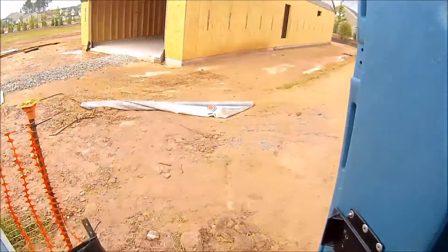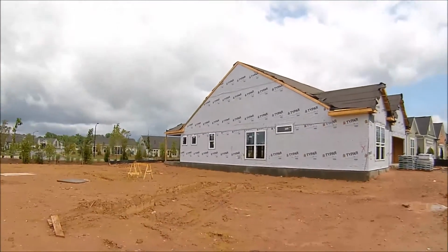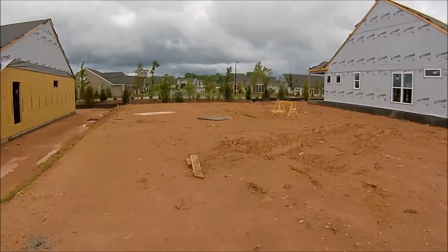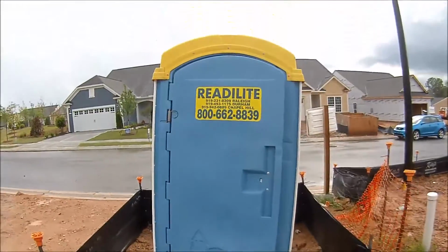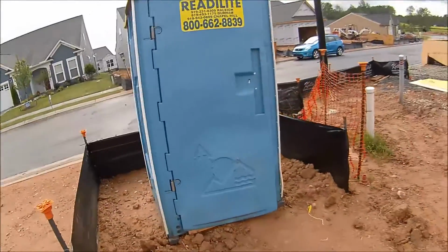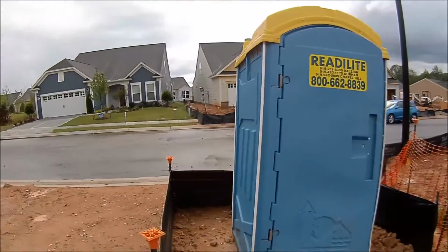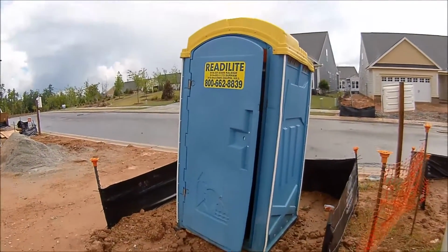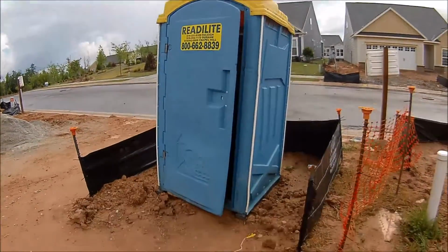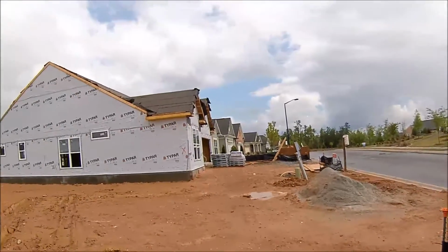Let's go take a look on the outside here. There, got a lot here, and it looks like this one porta potty is going to support all those. God, this is leaning. It's almost a safety hazard. I'd kind of give this one a thumbs down. This thing is leaning. New home construction here just outside of Durham, North Carolina.